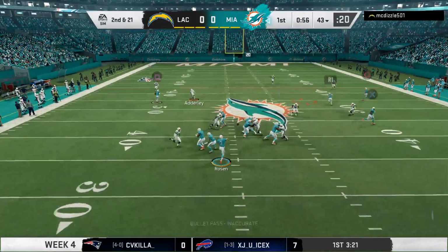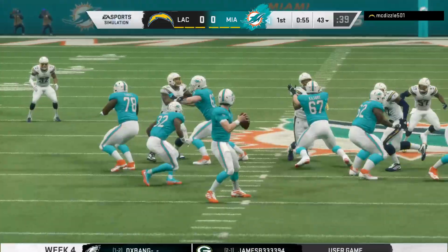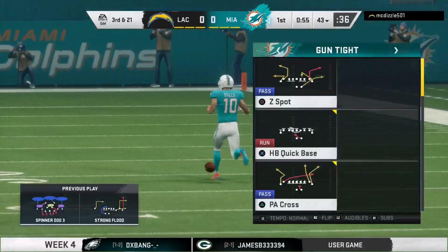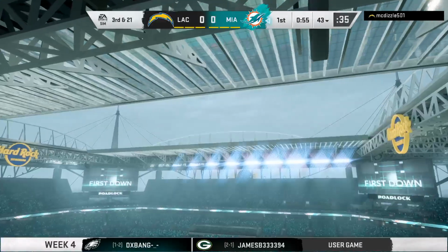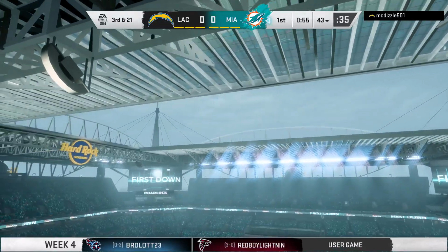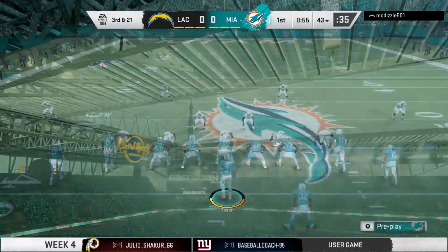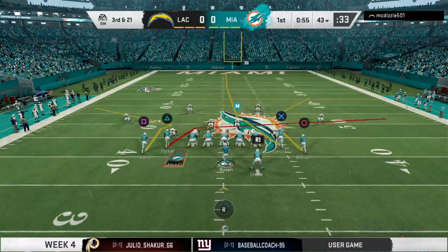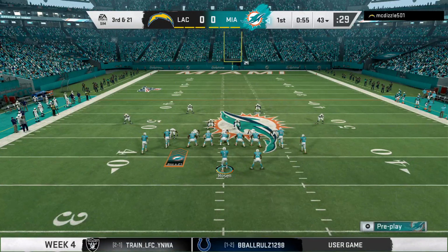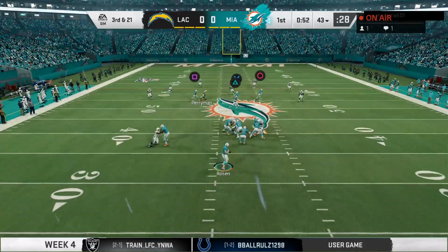To throw is Rosen. And that'll be incomplete. Albert Wilson, the intended receiver there. And it's 3rd down. You got a young quarterback. Maybe that's just an example of a growing pain for him. I think you're right about that, because when the game starts to move fast and it moves quickly on him, a lot of times they fall back on what they know best, their arm. He's slinging it on this one. Had a wide open target, but didn't have the proper footwork to increase his accuracy.